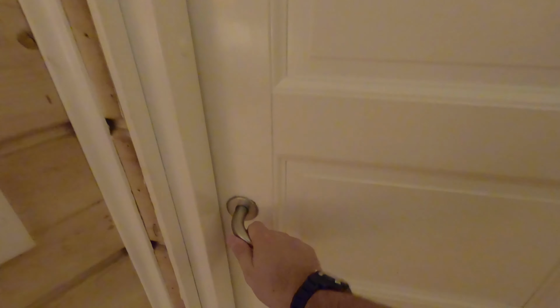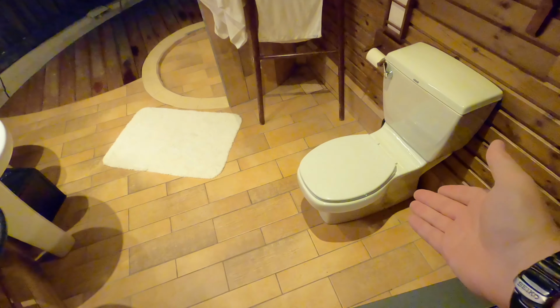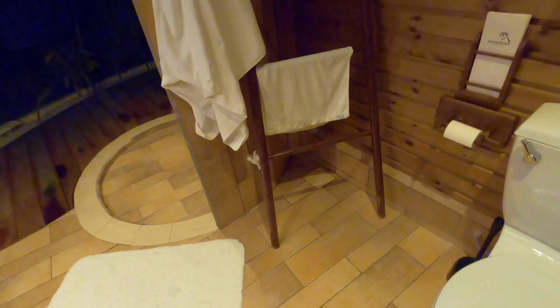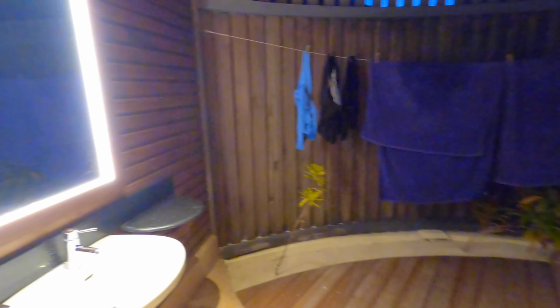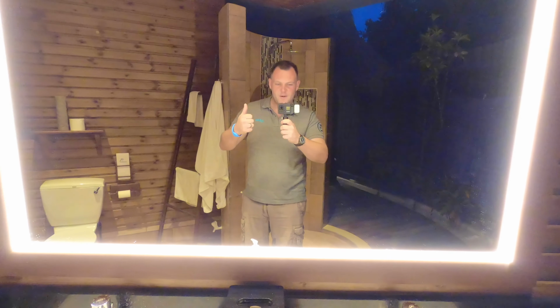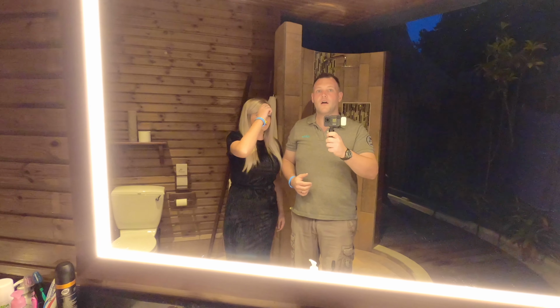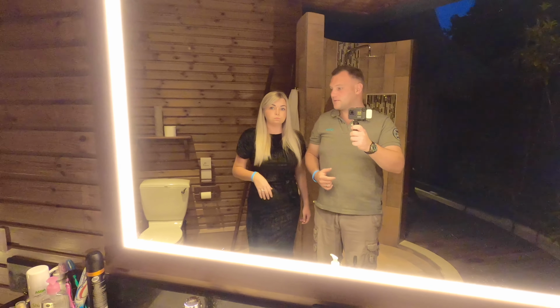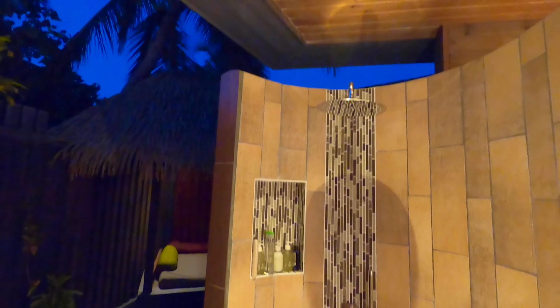And the best bit is outdoors. Let's go through to the world of Narnia. Here we go. This is the outdoor bathroom area. We have the lovely throne that you sit on. You have a stack where your towels are. Obviously we've showered in that already. Look how bright red my face is. I've only been out in the sun 2 hours today. It is strong. We'll tell you a bit more about that in a minute. Obviously his and her sink, got all our toiletries.